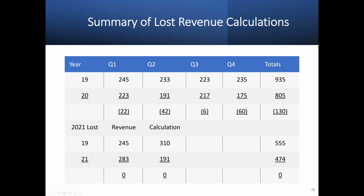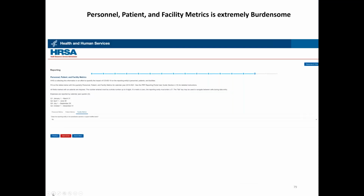Our numbers in 21 are much higher. That means we're not going to be penalized because we're above that. The lowest number we can put is a 0 here. So our lost revenues were 130. That's good. That means we're going to get that money. And the quarters that we do better are not going to penalize us. So that's the key to that.